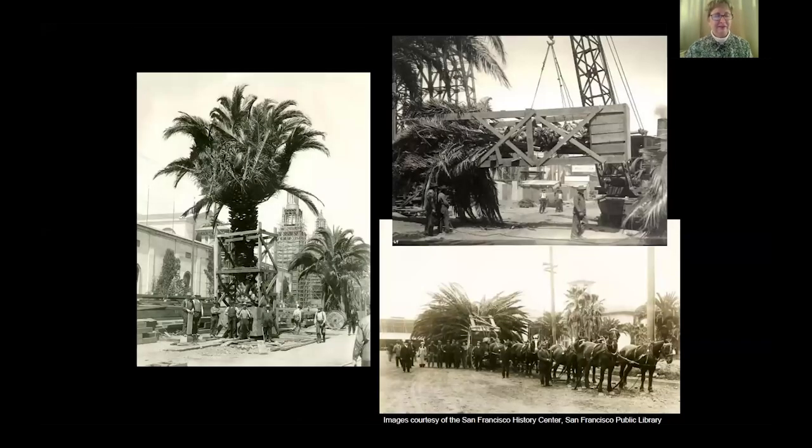Historic accounts indicate the California Nursery Company in Niles supplied the palms. These are photos from their website. Well, not from their website, but they are contained in one of their catalogs. 1915 catalog reads, in the fall of the year, most of the large palms for the Avenue of the Palms were boxed. This called for about 350 Canary Island date palms and California fan palms. And most of them were shipped from Niles in the spring and summer of 1914.